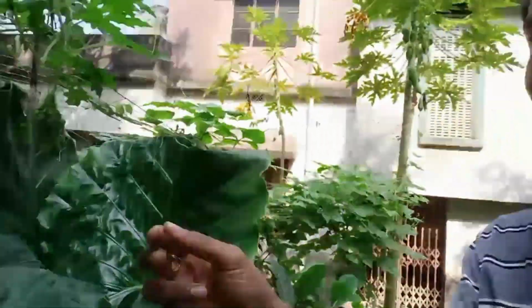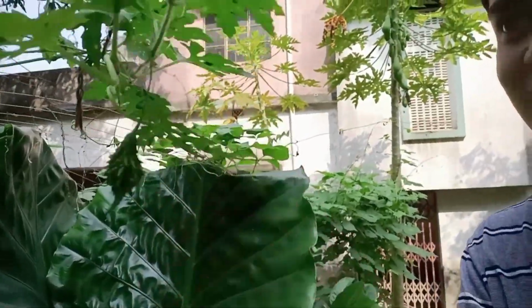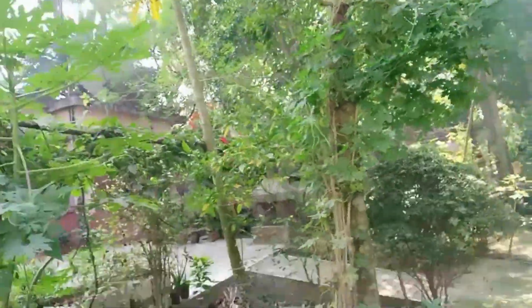Everywhere greenery you can see. It's one of my favorite places. Savitri also likes this place a lot. So you can see this is a bitter gourd plant and small bitter gourd. These are just starting to grow. And this is a papaya plant. So every here and there you'll see different kinds of plants.